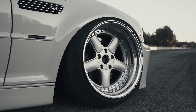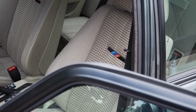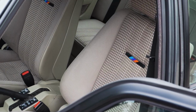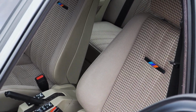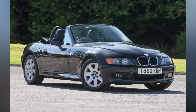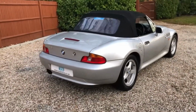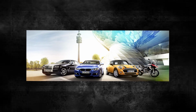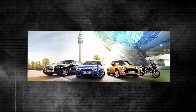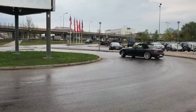Do your homework on specific cars before you buy. Know what options are desirable, what problems to look for, and what a fair price looks like. The more you know about a specific model, the better deals you'll be able to spot. Build relationships with BMW specialists, parts suppliers, and other enthusiasts. The BMW community is tight-knit, and having good connections can help you find cars, get better prices on maintenance, and identify potential buyers when it's time to sell.